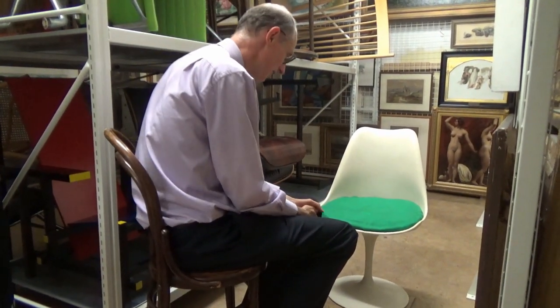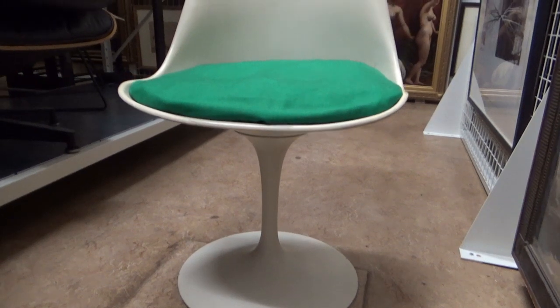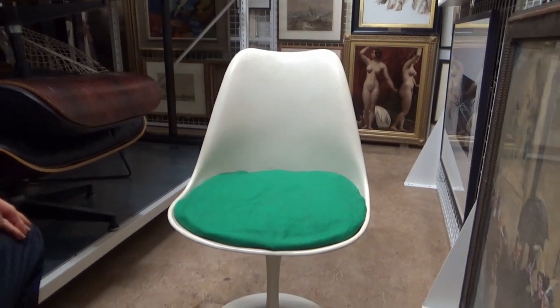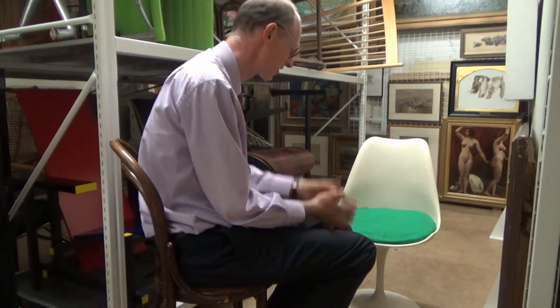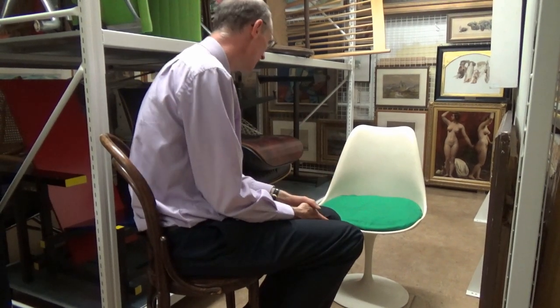This was designed in 1956 by the Finnish-born designer Eero Saarinen. And of course this is much more sort of space age design. And Saarinen said that he wanted to rid chairs of what he called the slum of legs. So originally his idea was that the entire chair would be made of just one piece of vacuum formed plastic.